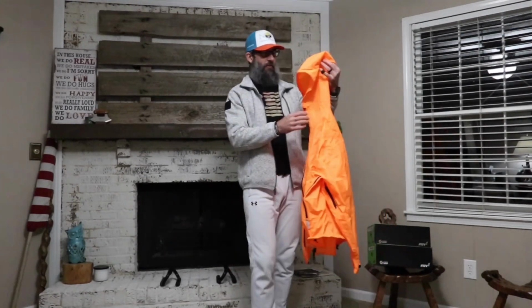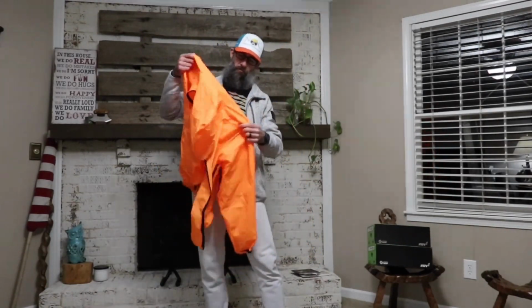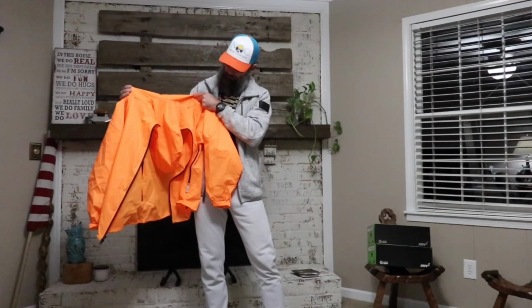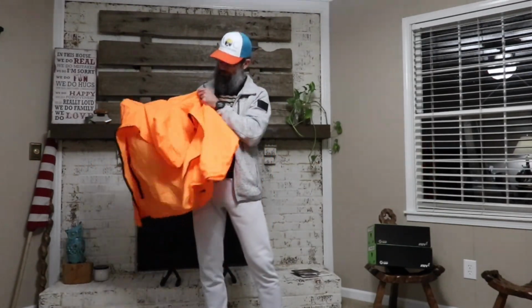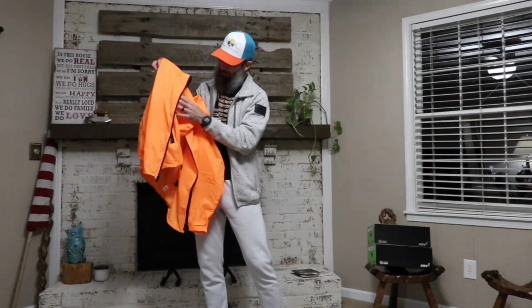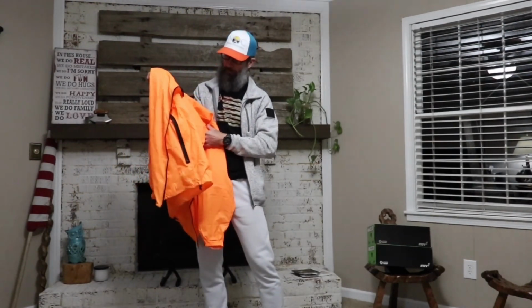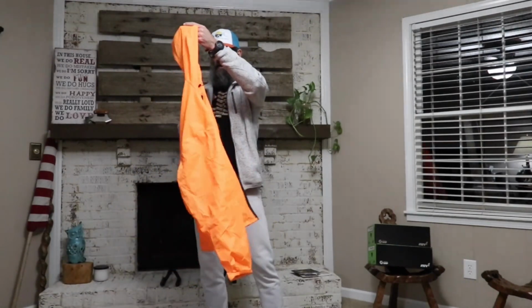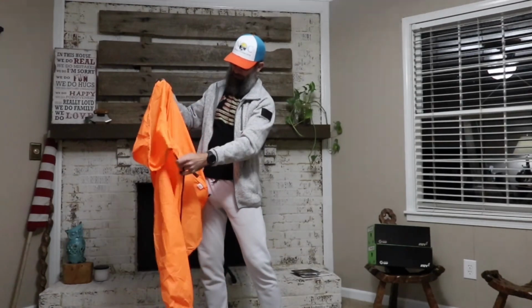I just literally picked this up the other day. They have a sale. This is the Anti-Gravity Gear ultralight raincoat. Now it's a sil nylon. It's actually seam taped, and I think they actually seam sealed this one. At least that's the way it feels. I didn't pay for the seam sealing, but it feels like it's been seam sealed. And I may go back and seam seal it just to be doubly sure.